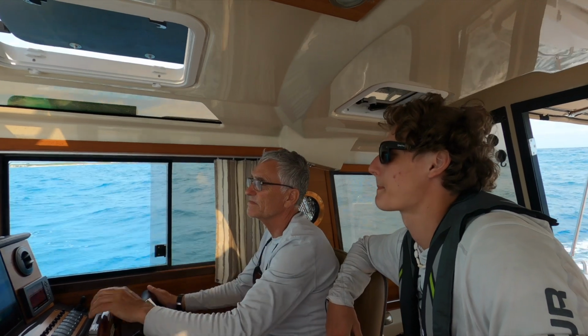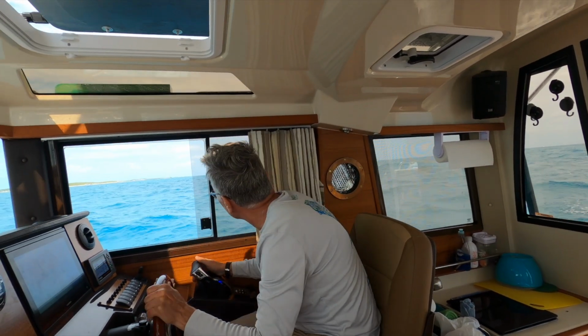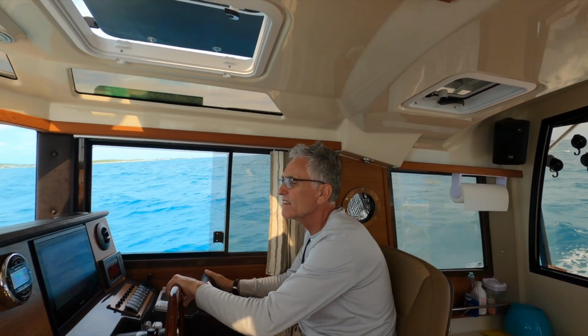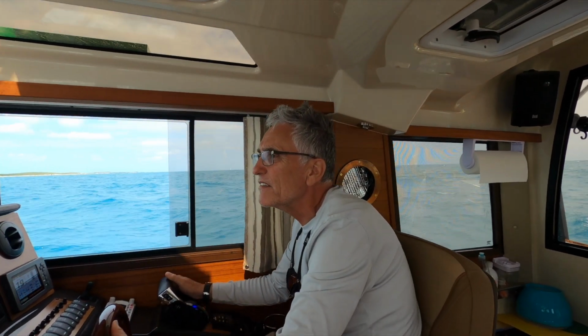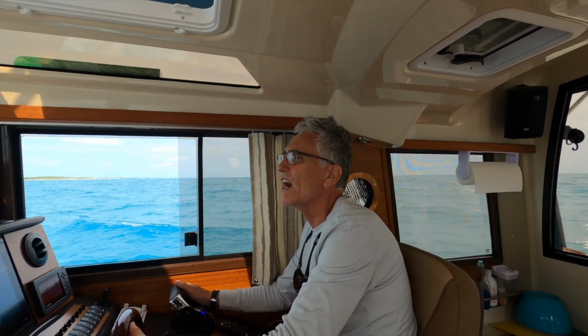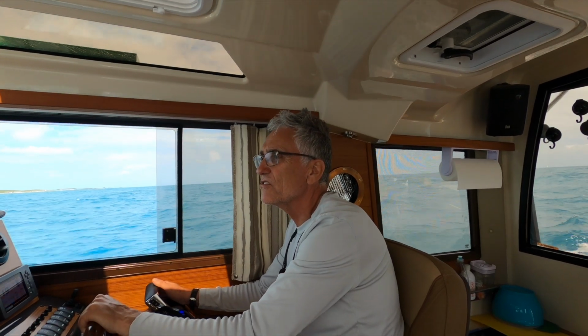Just landed a big fish. Woo! And now we are coming through this very narrow cut that we've never been through before, so it's a little bit dicey. Yeah, we're on the south side of White Key, coming in here, and depending on how the tide is going, it can really get nasty at these locations.